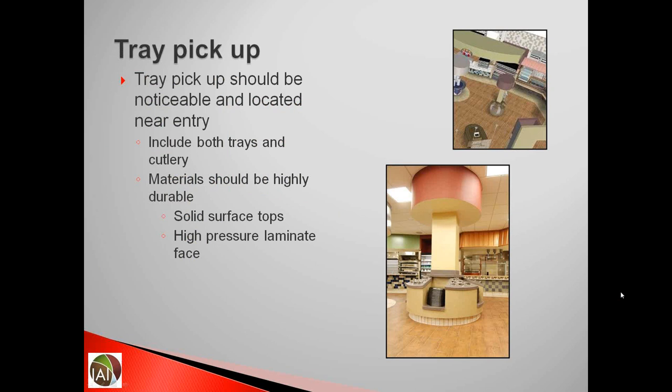The next area that you notice is the tray pickup area. This is where we start getting into what materials you would need to use in these spaces, as well as how they would be integrated into the rest of your retail space. Note that the tray pickup area should be located near the entry. You want people to be able to grab their tray immediately and walk through the space. It needs to be noticeable so they're not searching around where to find it.